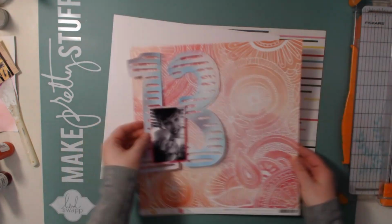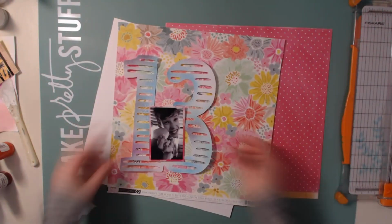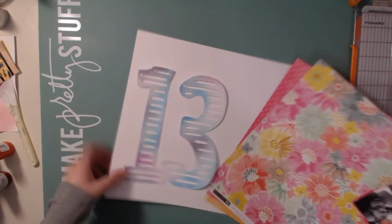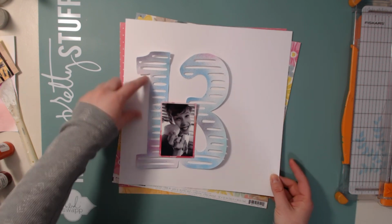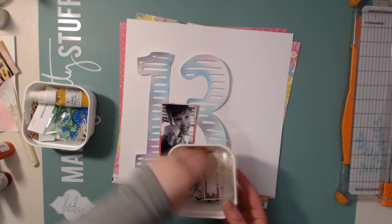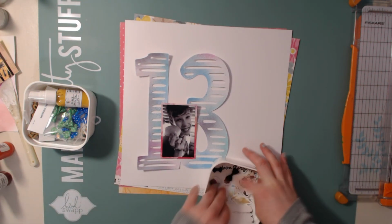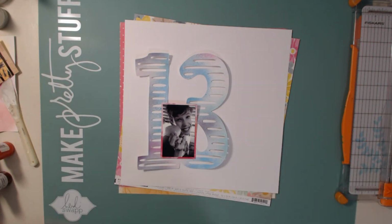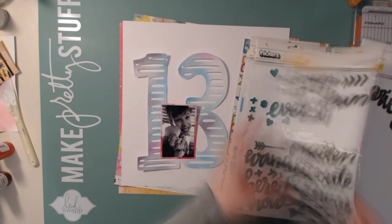So here you can see I'm auditioning different papers to put behind the number 13, and I wasn't really liking any of the ones that I picked. And so I think I'm going to move on. I made this layout quite a while ago. I got the assignment more than a month ago, and I was so excited about this layout that I immediately sat down and started to make it. So it's been probably almost 2 months, possibly a month and a half, since I made this layout.